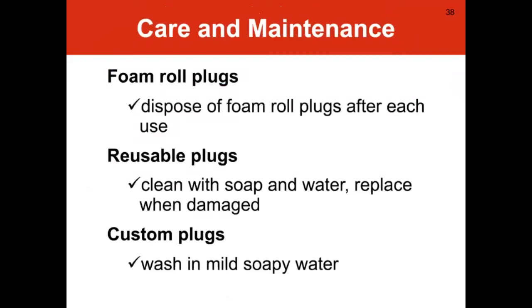Formable foam earplugs should be replaced after each use. Reusable plugs should be cleaned with soap and water and replaced when worn or damaged. Custom plugs should be cleaned with mild soapy water. Remember, your employer should train you on ways to properly care for this equipment, and the manufacturer will also have instructions for their use. And you should ask for new hearing protection if yours is dirty or worn.